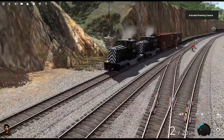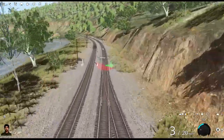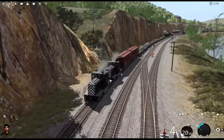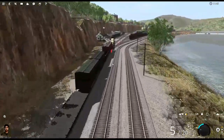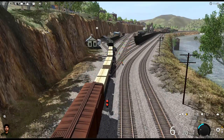And while he's backing up, we are going to come over here and we're going to see if this, usually it is, yeah. Okay, yeah. So that switch is set correctly. Now, he's pulling with his 244 tonners there the whole cut of where it has to go. Now, the question is, that one all the way on the end is going off map to Beckley, West Virginia.